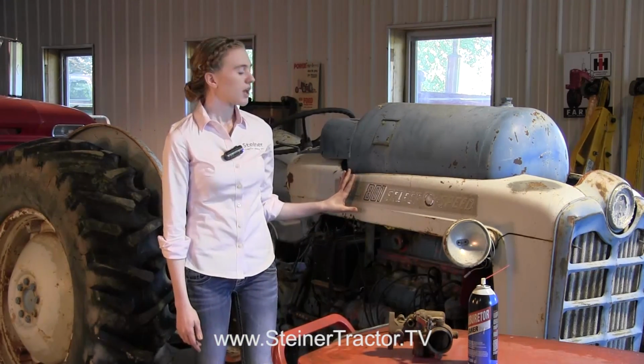So our first shop disaster happened a couple months ago when we started this Ford tractor up. There was a leak in the gas line that we did not know about, and when we started the tractor, instead of it actually starting, it went up in flames.